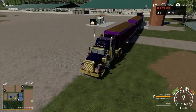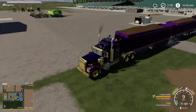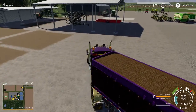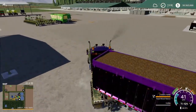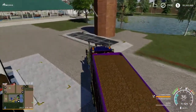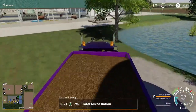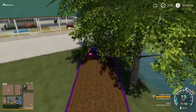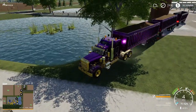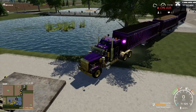This is nice. Oh, come on. That last trailer is just not gonna be under there, hey? All right. Circle back around. Wonder if I can get at it like this. There we go. That works.